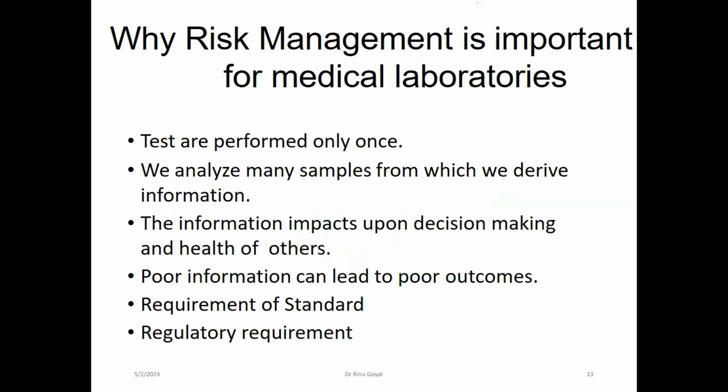We all know that tests are performed only once. So if something goes wrong, your reports will be wrong. And that test result will be used for clinical interpretation for patient management. So catastrophic the things can be. That is why it is important that we do some management activity so that the risk of a wrong report is not there. We analyze many samples from which we derive information. That information is useful clinically. The information impacts decision making for patients. If the information is wrong, the outcome will be poor.